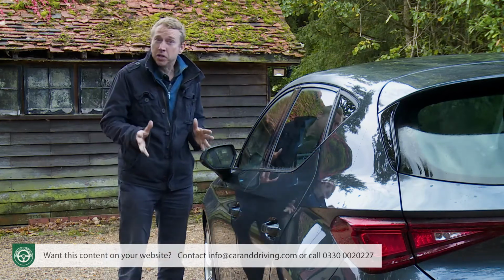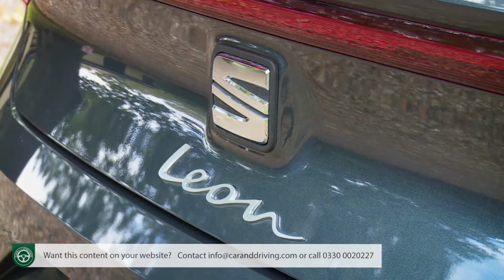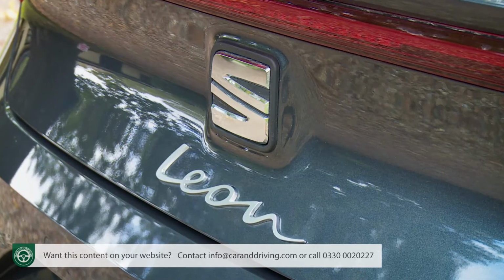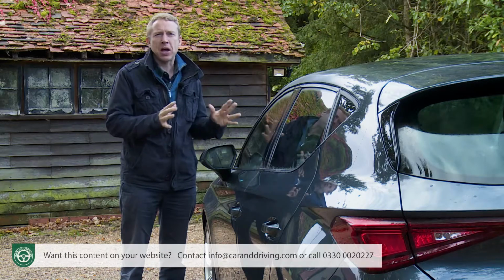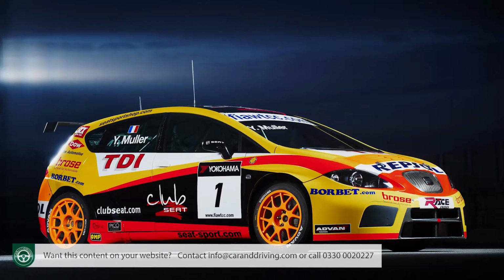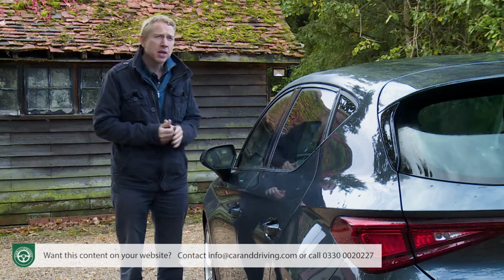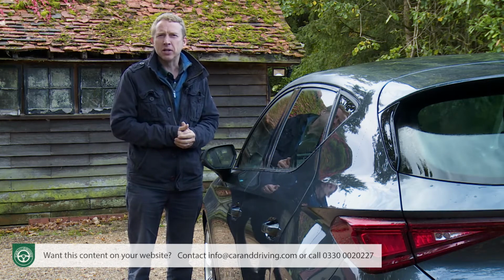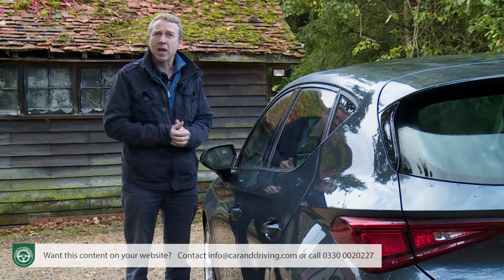Seat, in case you didn't know, is supposed to be an emotive, Latin kind of brand, a kind of Iberian Alfa Romeo. Hence the passionate marketing, the rallying success and the World Touring Car Championship trophies. Customers, though, remain a little unconvinced, especially in mainland Europe, but not so in the UK.